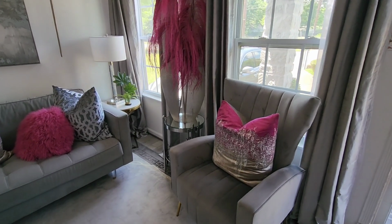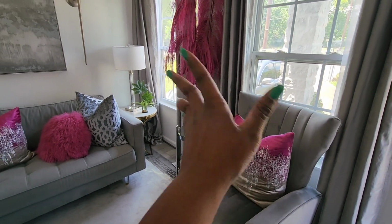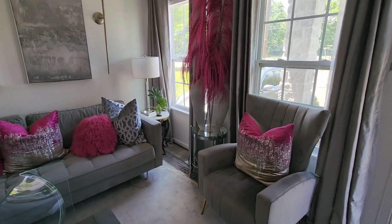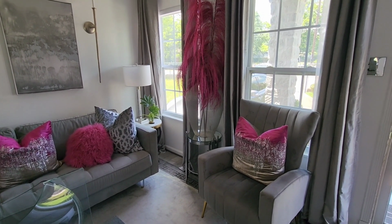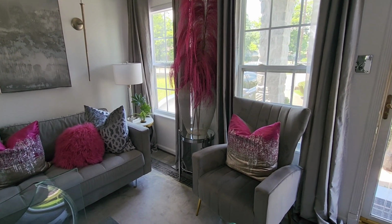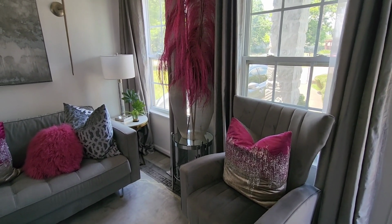This chair, I've had it for a while. It's from Wayfair. Originally I would have my big wingback chair here, but I got tired of that wingback chair, so I put it in my master bedroom for a minute. I'll put it back in the living room, but for now, I just wanted a different feel in here. So this chair is from Wayfair. I'll place a link to that as well.